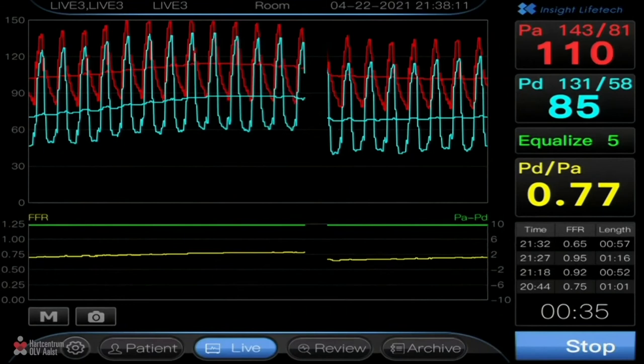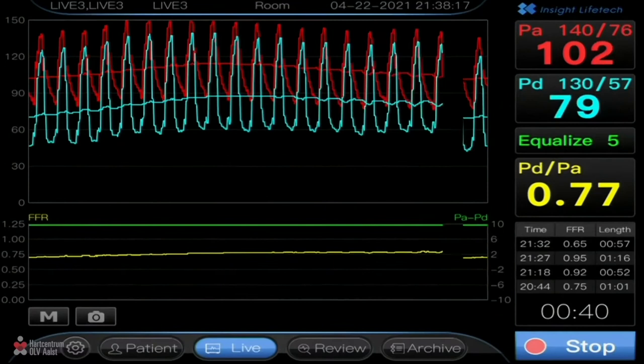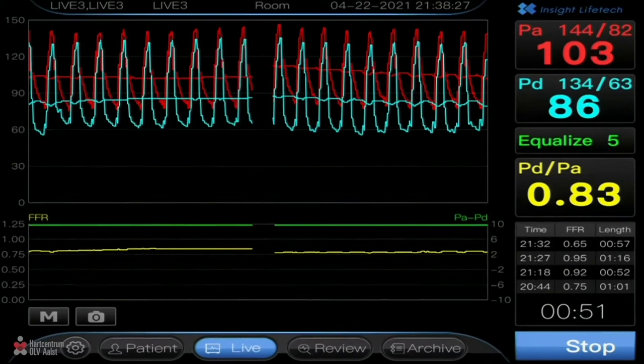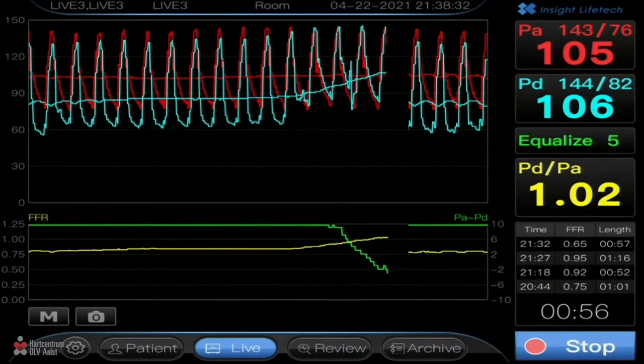Okay, so the FFR in the diagonal branch is 0.73. I'm doing the pullback, and you see when I cross this lesion, there is already a gradient, but more proximal to the lesion, there's still some gradient because of the proximal LAD, and then we go up to the guiding tip.